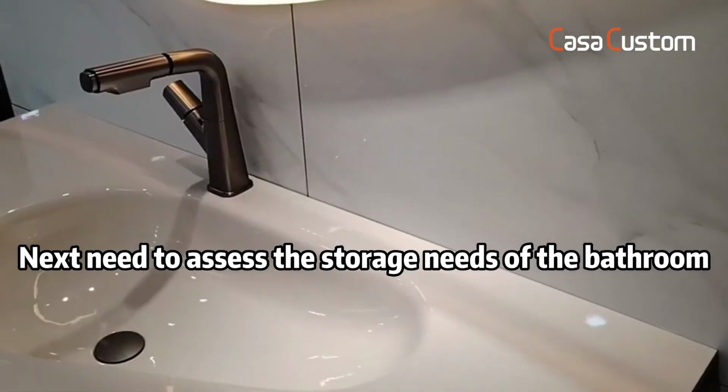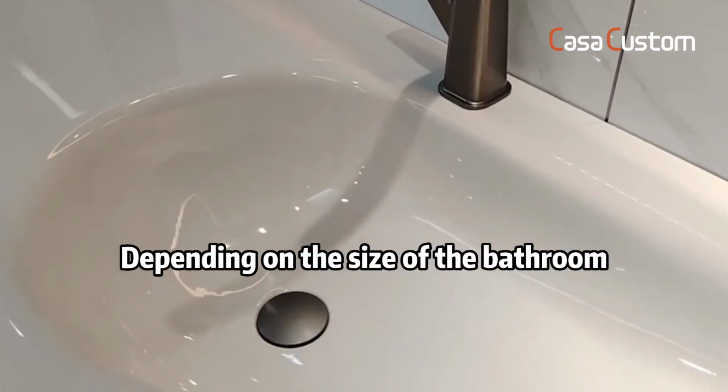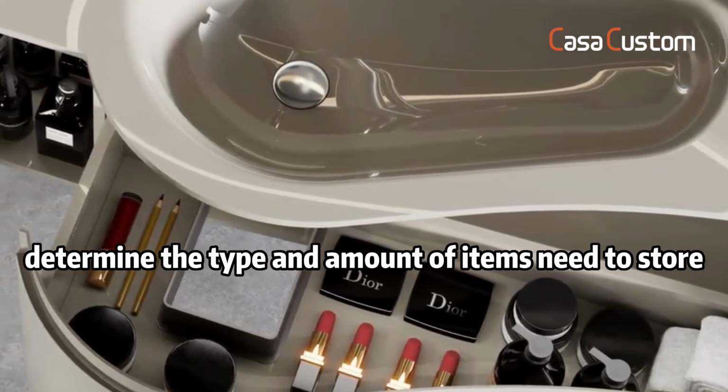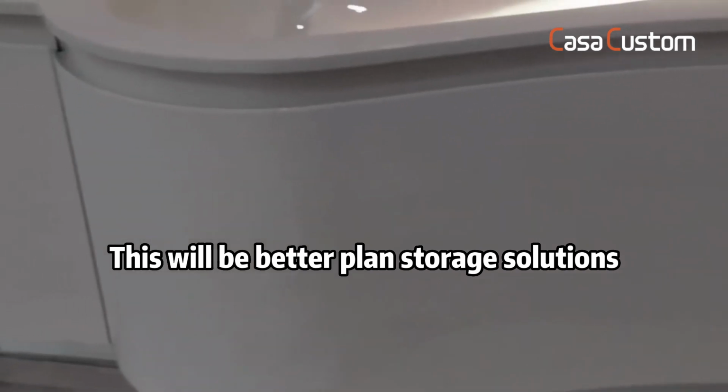Next, you need to assess the storage needs of the bathroom. Depending on the size of the bathroom and the needs of the family members, determine the type and amount of items you need to store. This will allow better planned storage solutions.